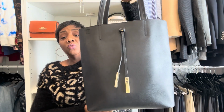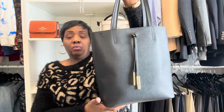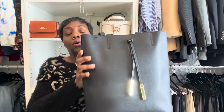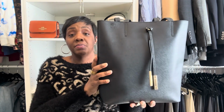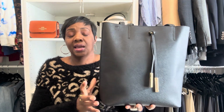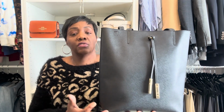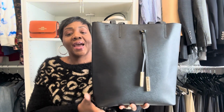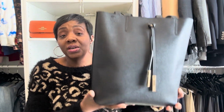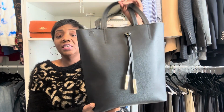I generally use this handbag if I'm going to a sorority meeting and I need to carry things like my iPad or my sorority documents in this bag. This is also a bag I use for church. I also use this bag sometimes if I'm going to a memorial service or a funeral. You know, a bag that I use basically when I'm trying to make a statement without saying too much. This is what I normally use this girl for.